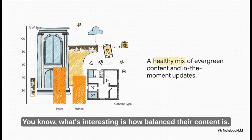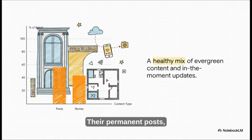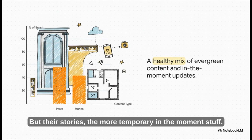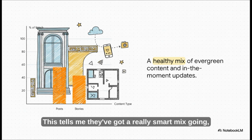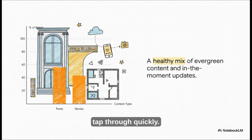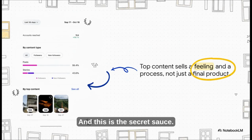You know, what's interesting is how balanced their content is. Their permanent posts, the ones that stick around on their feed, have a bit of an edge, but their stories, the more temporary in-the-moment stuff, are right behind them. This tells me they've got a really smart mix going, serving up content for people who browse and people who just tap through quickly.